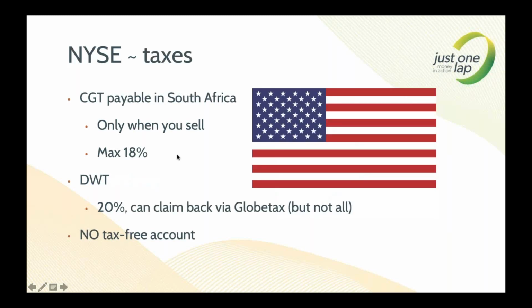New York, CGT is payable in South Africa. So when you sell, you're going to pay CGT anyway. So you're not going to avoid the CGT. That's moot. You're going to pay the CGT. Dividend withholding tax in the US, yep, that's cool. You pay it, but you can go to Globe Tax and pay them a fee. I think it's $35 for 3 calendar years, and they will claim that back for you. Because you're a foreigner, at the moment, I think you can claim back 15, so you end up paying 5% DWT. An important point is that some of our offshore ETFs, whilst they could claim the DWT, are not claiming it simply because of scale and cost and everything else.